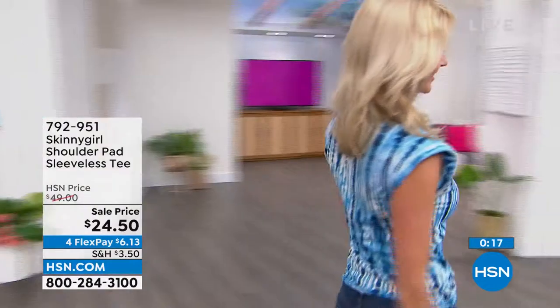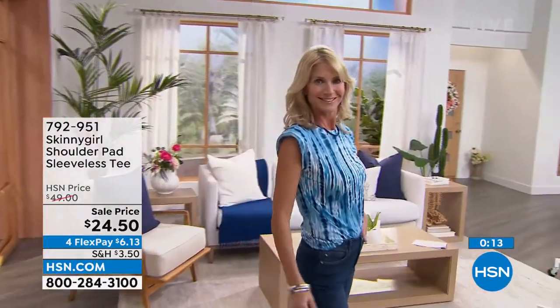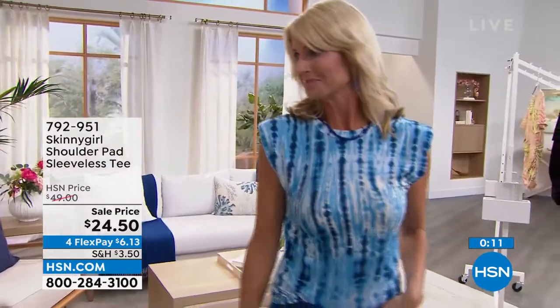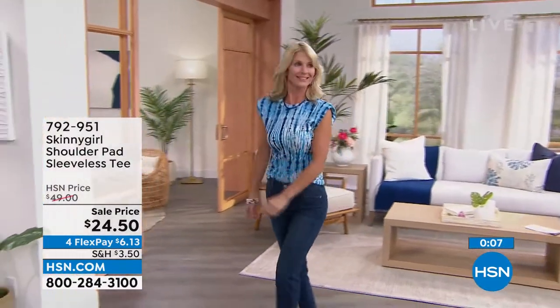And they all have a sophisticated pattern that is fun. I mean, nailed all the tops, head to toe. My favorite look is the same as yours. It's that gray moto with that tie-dye that's sophisticated. Your teenage daughter is not gonna say, what are you wearing?